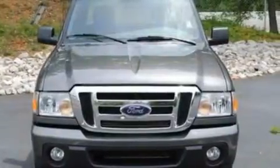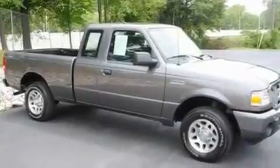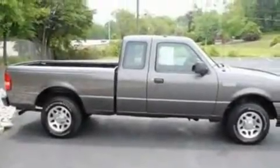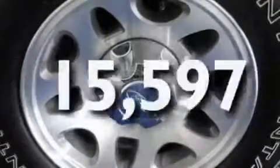Its top features include a split folding rear seat, cruise control, a keyless entry system, a four-speaker stereo system, a leather-wrapped steering wheel, a double wishbone independent front suspension, a bed liner, a low tire pressure indicator, a CD player, and this vehicle has fewer than 16,000 miles on the odometer.